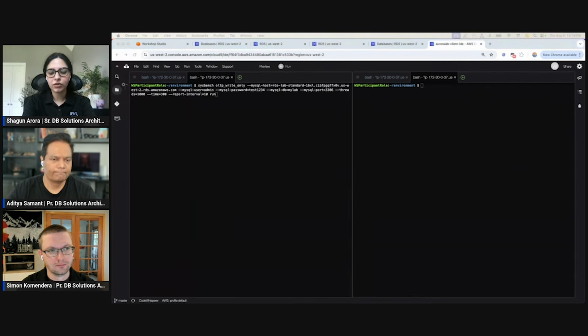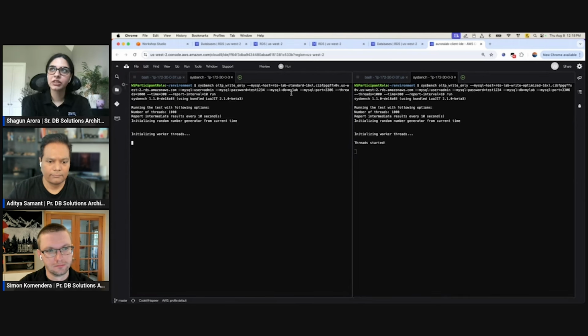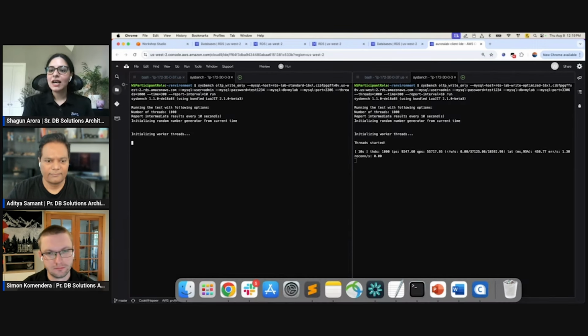And I'm only going to run the write-only workload over here. The right side of my screen is running the optimized version. The left one is running the standard version. So you can see there's two different endpoints. One is RDS Lab Standard, and the other one is the optimized one, pushing 1,000 threads for 300 seconds, which is 5 minutes.